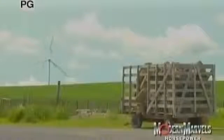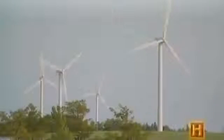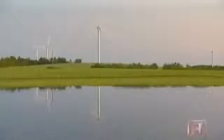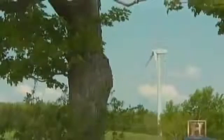Tucked among the rolling hills of central New York is the Fenner Wind Project, owned by Enel North America. Though not the world's biggest wind power project, it represents the new thinking in wind energy: bigger, smarter, and fewer wind turbines, eliminating the need for dozens of smaller turbines. Fenner is composed of 20 wind turbines built and maintained by GE Energy.